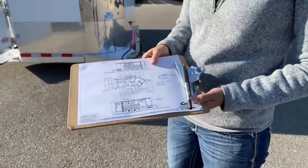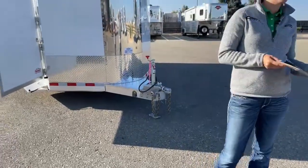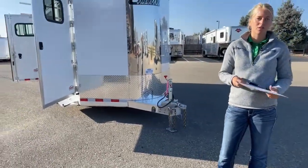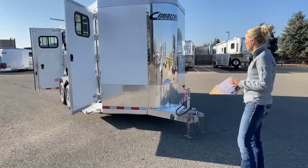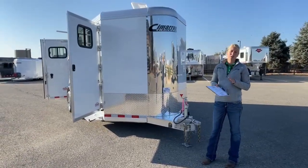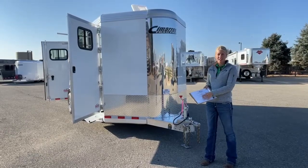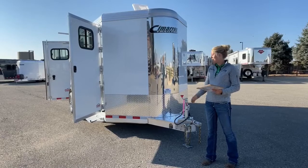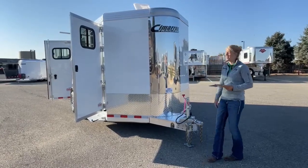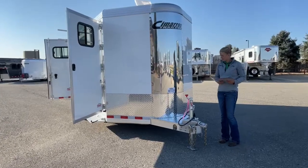So what we do is we go back and forth, we look at videos. If you're able to come in here in person, we can walk through some of the trailers we have on the lot, and we go through and we make changes so that it is exactly what you want. When you're ready to sign off, you get one of these nice little sheets here, you sign off, you date it, and then this trailer gets on order. There's a little bit more to that, but that's kind of the basic gist of the process.